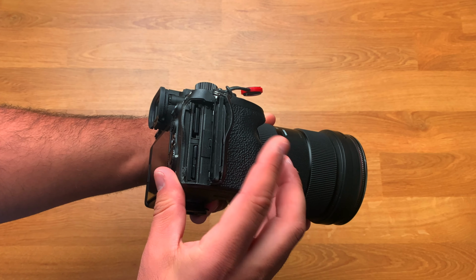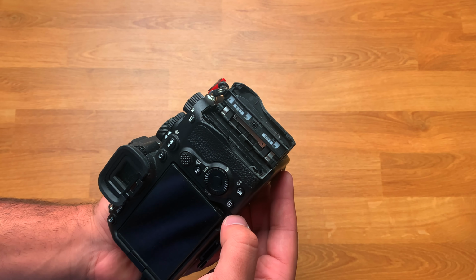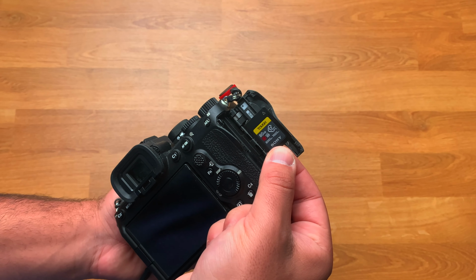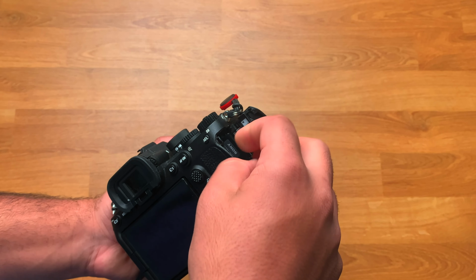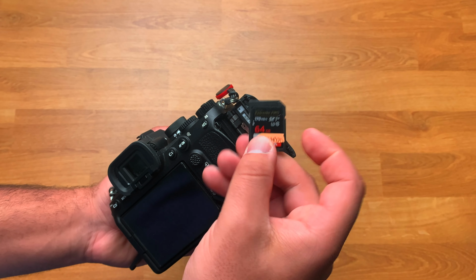The A7IV also has 2 card slots, one of them CF Express Type A and the other just a regular SD card. I'm currently using an 80GB Sony Tough card, and that's because it's durable but also has a high read and write speed for shooting video like this. But for anyone who does client work, you're gonna want a camera with 2 card slots. Actually, you need a camera with 2 card slots. That way, if something happens to one, you have a backup.